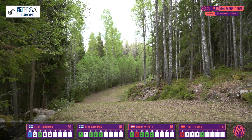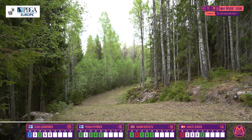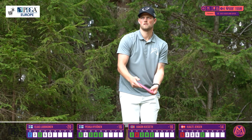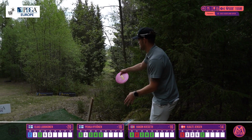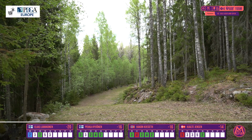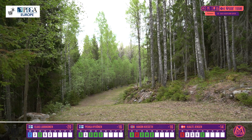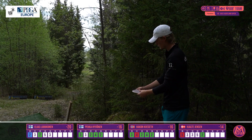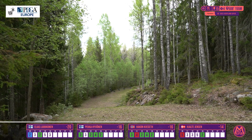Pekka up first. Big spike hyzer. Where did it go? Where it stopped, nobody knows. Hakon up next. That is way up in the air. Where did it go? Right on the corner of the hill. I saw that one land. That was in not too bad a position. Awkward footing, uphill stance, but nonetheless, you can do it.